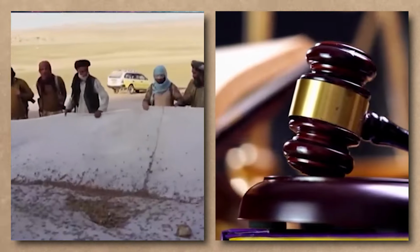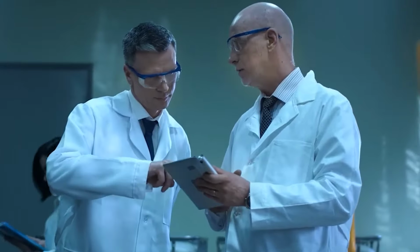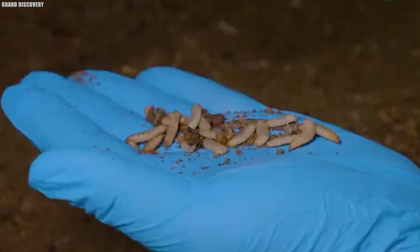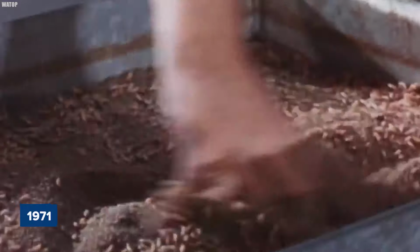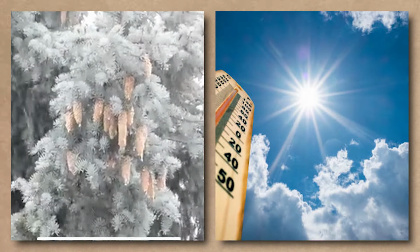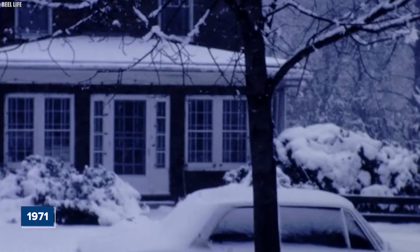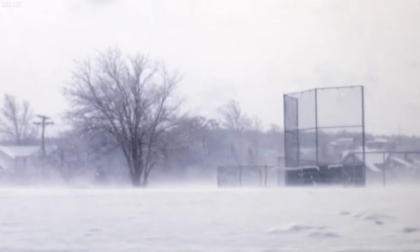So what was responsible for this major increase in cases? Well, according to scientists, this was due to a cocktail of factors. For one, there was a larger than normal number of screwworms overwintering. Then there's the fact that the summer and fall of 1971 experienced a large amount of rainfall and warm temperatures, which was also followed by the mild winter of 1971 to 1972. This allowed the screwworm population to move further north and survive the winter.